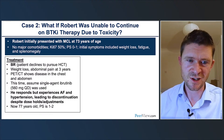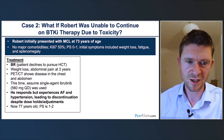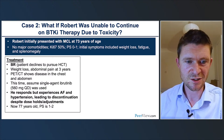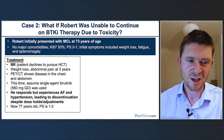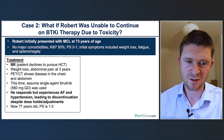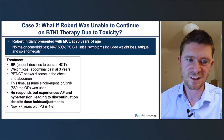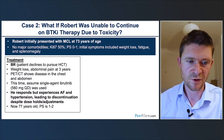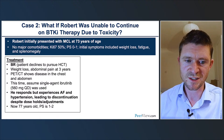Now, Robert initially presents with mantle cell lymphoma at 73 again, no comorbidities, Ki-67, etc., and presentation otherwise unchanged. And again, he pursues bendamustine rituximab, has a remission of 3 years as previously described, but this time he was commenced on single agent ibrutinib at the standard dose of 560 milligrams once a day.